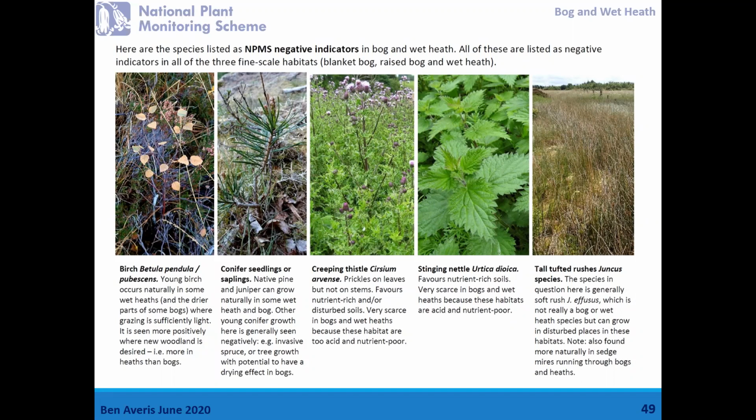The other ones to the right, creeping thistle and stinging nettle, are very different here. Creeping thistle is so commonly associated with some combination of eutrophication or trampling, some kind of ground disturbance. If you find a lot of it in a wet heath or a bog, then something's been going on. It's quite right for that to be put down as potentially negative. Stinging nettle, likewise, especially given that eutrophication is going to be behind the abundance of that species. It's not very common to find a great amount of creeping thistle and stinging nettle in a bog. If we did, it would be a sure sign that something perhaps needed attention.